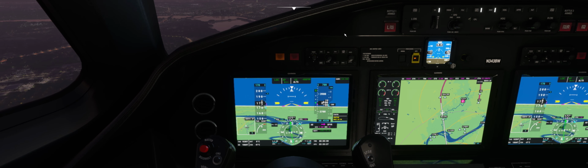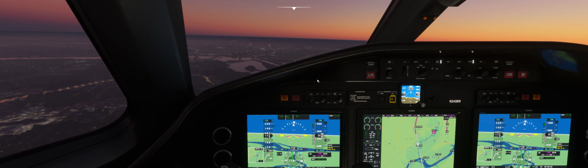Notch of flaps. Here's the runway, dead ahead. We're gonna be sliding right in underneath the ILS. Under the glide slope, slow 170. Oh, pass right over downtown, APPR. Perfect, GS, we're on the glide slope.